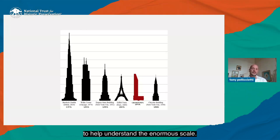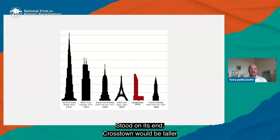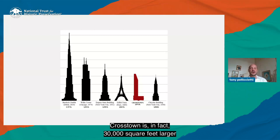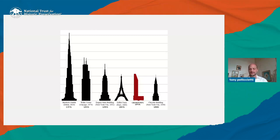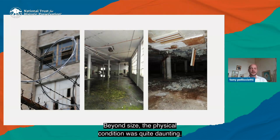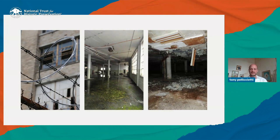We created this graphic to help understand the enormous scale. Stood on its end, Crosstown would be taller than the Chrysler Building in New York. Crosstown is in fact 30,000 square feet larger than the Chrysler Building. Beyond size, the physical condition was quite daunting.